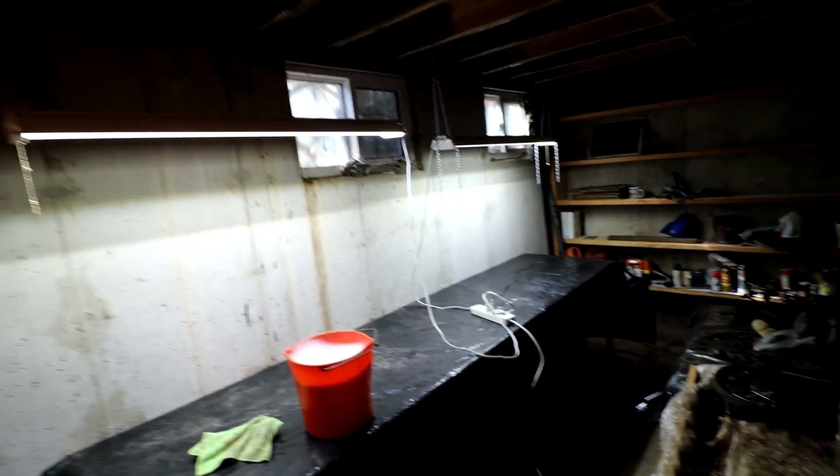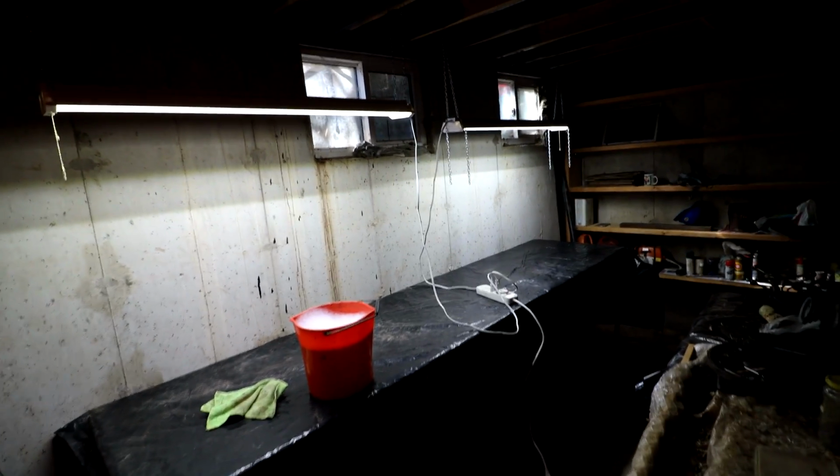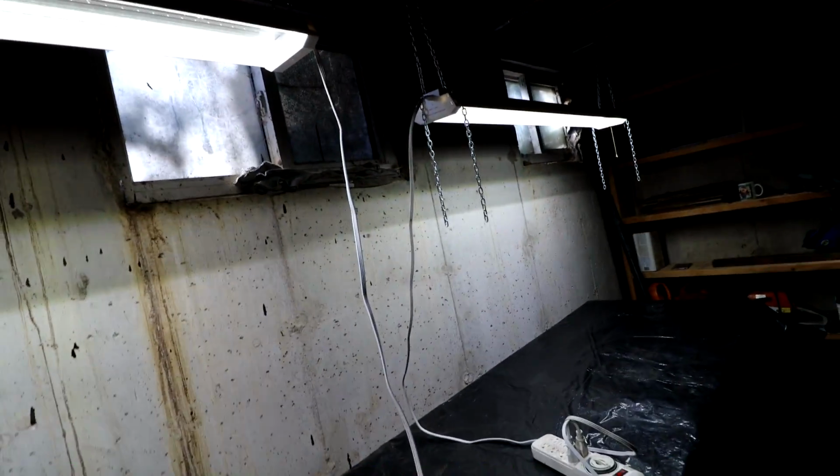I was getting the basement ready for the plants. I hung my LED lights up. Let's go in and have a look at it. All right, here we are in the basement. So I've got the 2 LED lights hung up there. I'm going to wash the windows up here. Once the plants get in on the table, it'll be hard to reach them, so I'll give those a good clean, and that'll let a lot of natural light in.